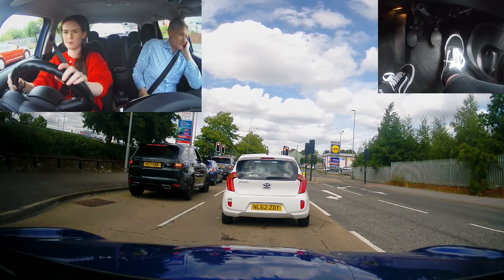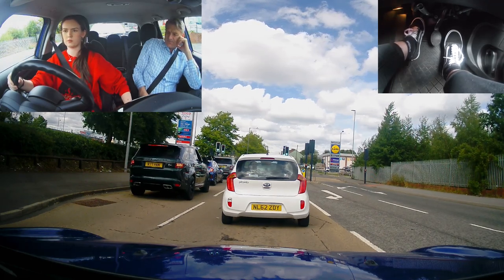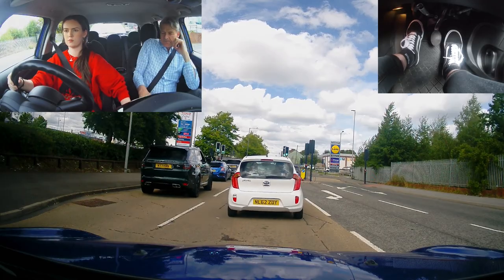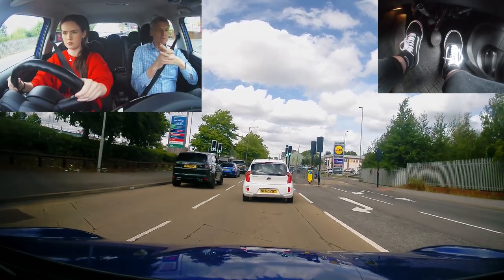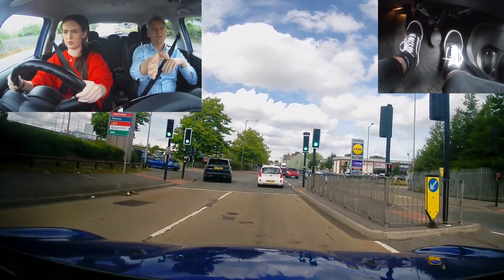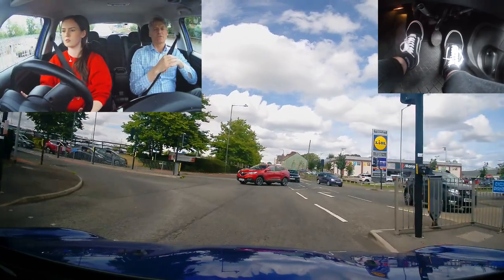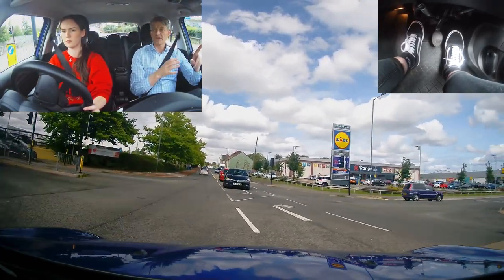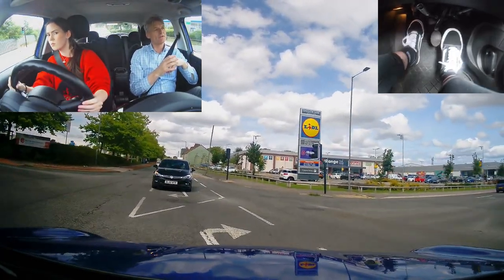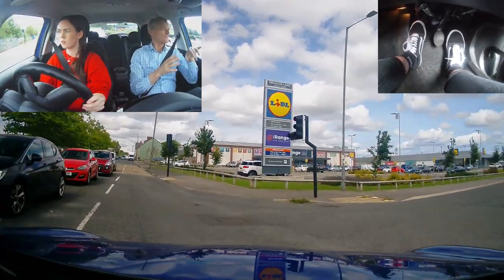So don't be afraid to ask questions if you're not sure about things yet. Now be careful with this one because the cars do block your view. Can you see where the road markings are telling you to go? Do you see anything coming down there? Stop there a minute. Look. Yeah. Does that make sense?